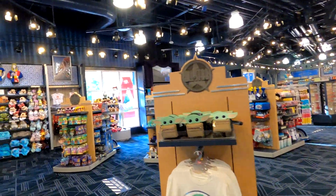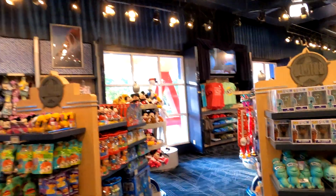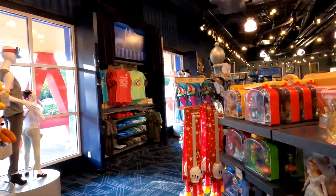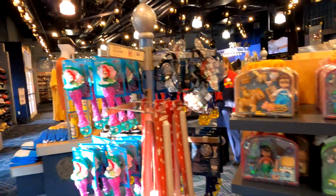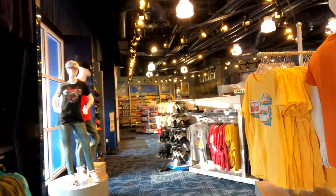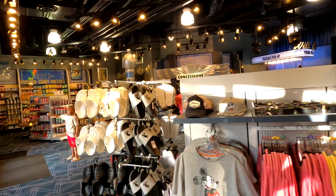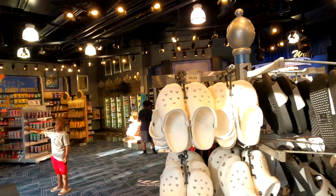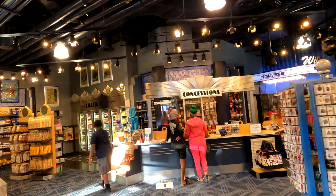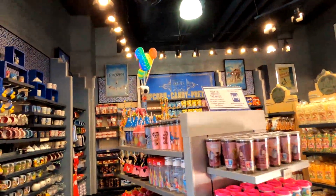And let's head on over here and check out the kids stuff. There's the toys. And they do have flip-flops and Crocs and things for when you go on Kali River Rapids and you're the one that gets water dumped on your head like we did. But the main important thing that I want to show you guys is over here in this section.